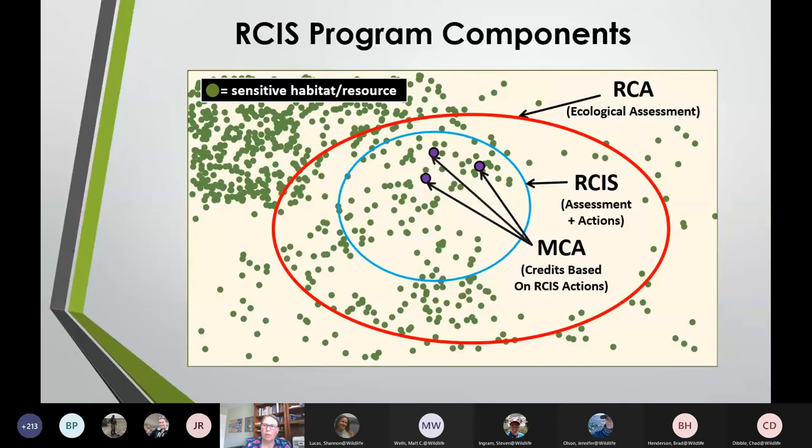So this is just a brief overview of the whole program. The remainder of the discussion will focus mostly on the RCIS, but I just want to give you an idea of the full program. So there's three components. The first one is the Regional Conservation Assessment, or RCA, and this is done at a very large scale on the order of a USDA ecoregion, so very large. And the RCA is essentially a gathering of existing information about the area and recording an ecological assessment of what is existing in the area.